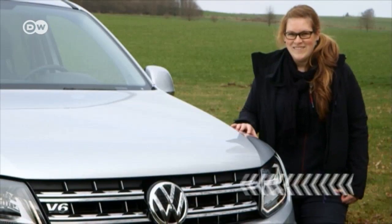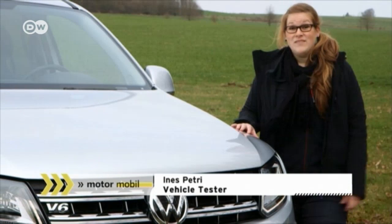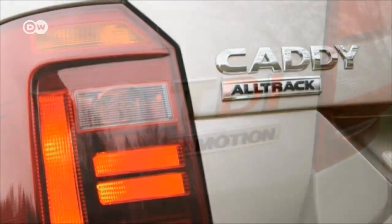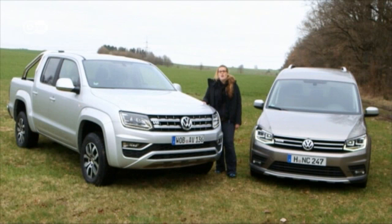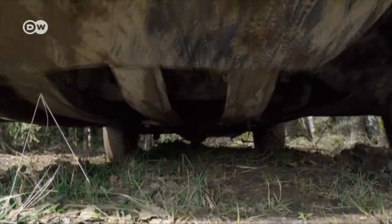In Ines Petri's experience, most SUVs and off-roaders lead uneventful existences on city streets. She'll be testing both the VW Amarok with its V6 diesel and the VW Caddy All-Track. Both sport VW's 4Motion all-wheel drive, so she can see just how off-road they can really be. She starts out in the Amarok.